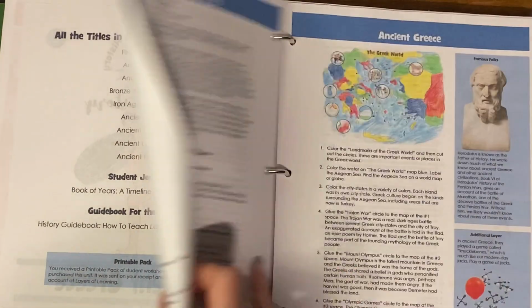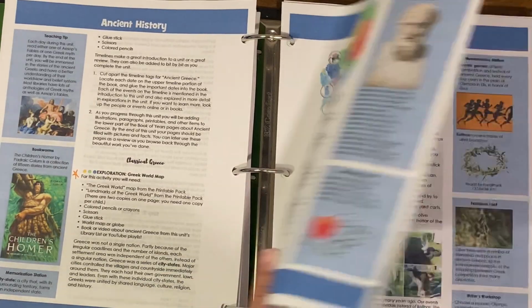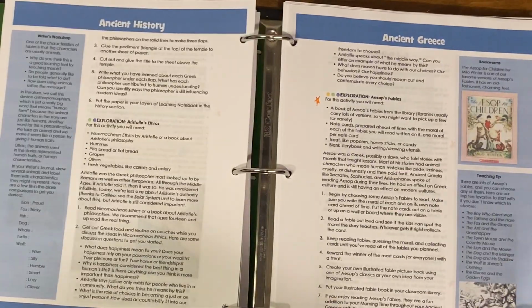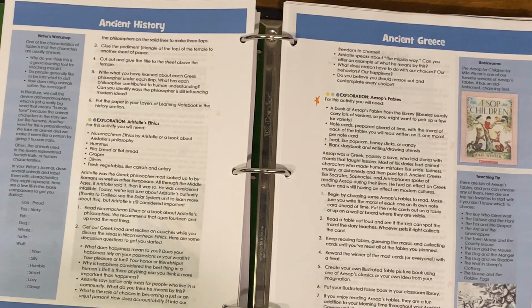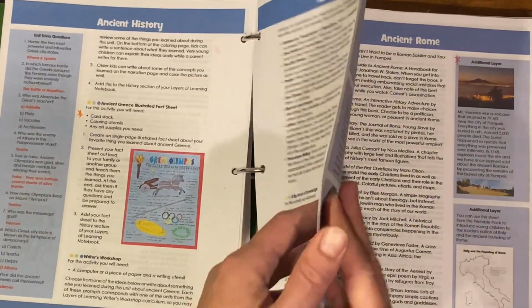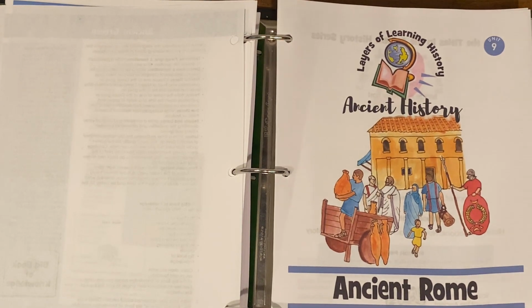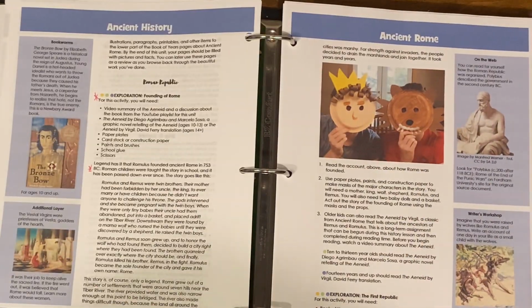Here's Ancient Greece, which was one of the units that our kids really enjoyed, and we enjoyed as a family. I would say that history was probably our favorite subject this year. We really enjoyed just being able to jump into different topics and spend time on the things that we were actually interested in, and not feel tied down to a lesson plan, but still have a jumping off point with tons of ideas.